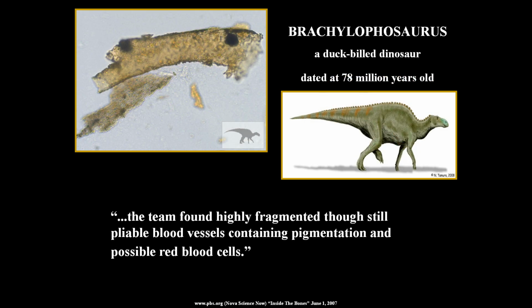Okay, the next one is a Brachylophosaurus, a duck-billed dinosaur. Now, they dated this one at 78 million years old. That's older than what they said that T-Rex was that they originally found that had the soft tissue in the thigh bone. They said that the team found highly fragmented, though still pliable blood vessels containing pigmentation and possible red blood cells. And that looks like what that looks like to me.